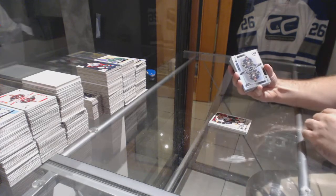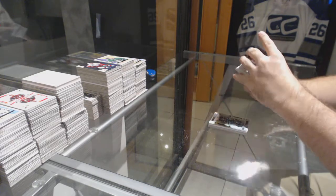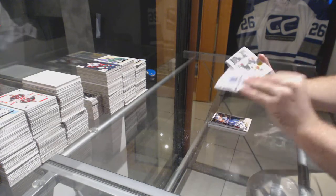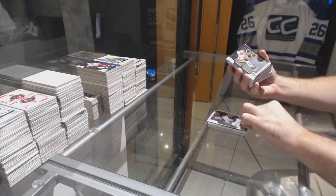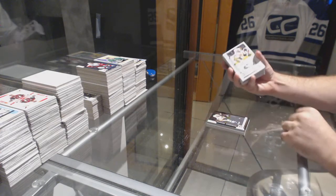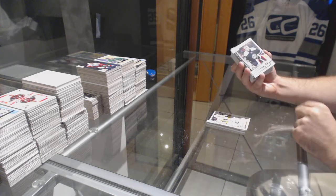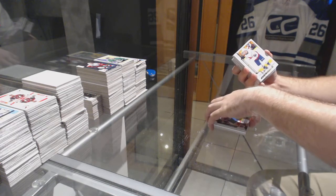Ryan O'Reilly, rainbow playing card for the Buffalo Sabres. Bodker Rainbow for the Sharks. McDavid highlights for the Oilers. Playing card of Sedin for the Canucks. Kosala for the Anaheim Ducks marquee rookie. Rainbow of Bishop for the Kings. Carter Rowney, marquee rookie, number to 100 for the Penguins. Carter Rowney for the Pittsburgh Penguins marquee rookie. Bobrovsky leaders for the Jackets. Trocheck Rainbow for the Panthers.